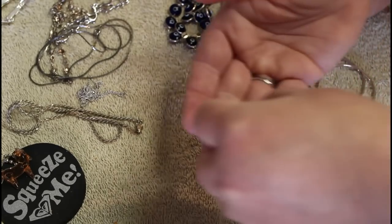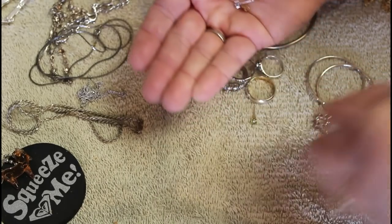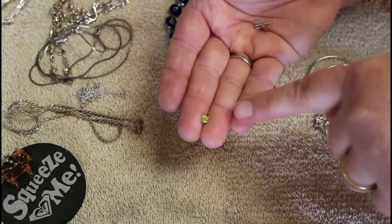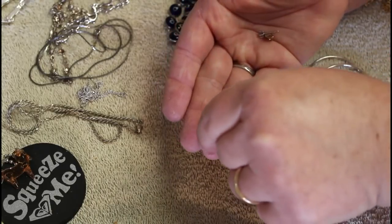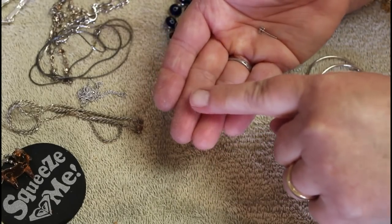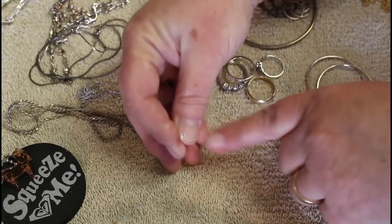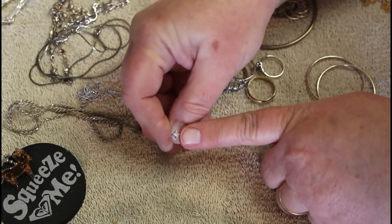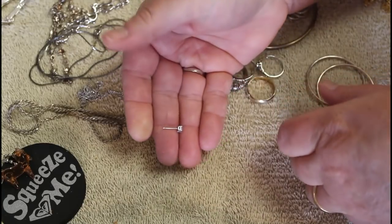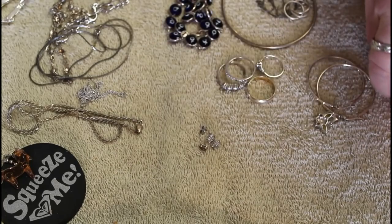We have an earring back that's silver. This little earring with a green stone, which I'm assuming could be peridot. That's 14 karat. We have an earring back that says 14 karat. Then we have this little guy here. And this sure looks like a diamond to me. And it's silver. It's a little silver stud. So these are the goodies at the end of the box.